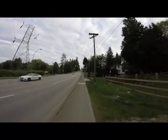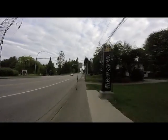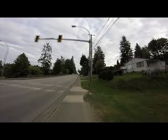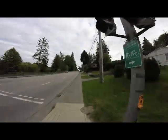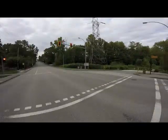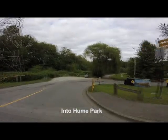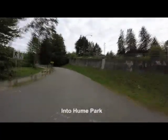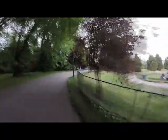And as you can see up ahead, there's our light. We're heading into New Westminster. And we'll cross over here entering Hume Park. As you can see, we're traveling up the street. And now in this area, you can actually stop, and off to your left is a public restroom, one of the only ones on the Greenway, unfortunately.